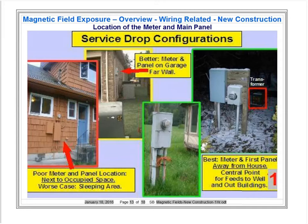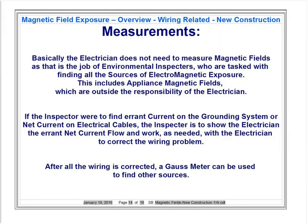All right, so in this issue of measurements, the issue was basically that the electrician does not need to measure magnetic fields. That's the job for environmental inspectors who are tasked to find all magnetic field sources. The electricians, contractors, and architects are only responsible for the building wiring itself. Ideally they would educate people that they've done all the right things to do the new construction right, but you're not addressing the magnetic field problems unless they are also aware of what they install in the house.